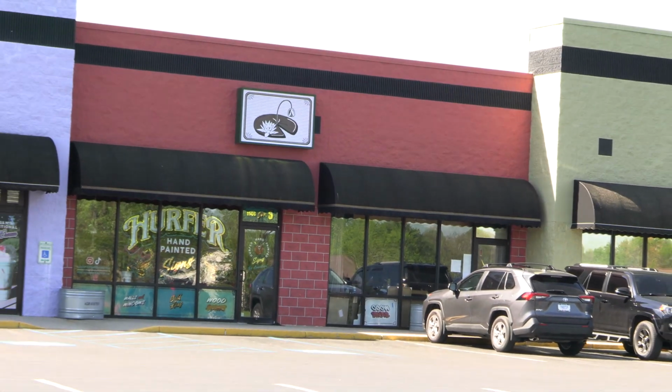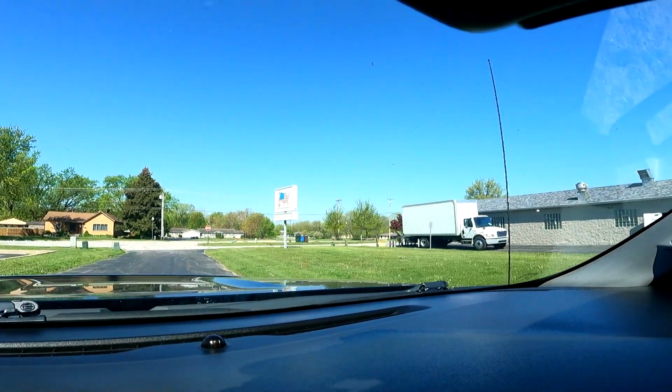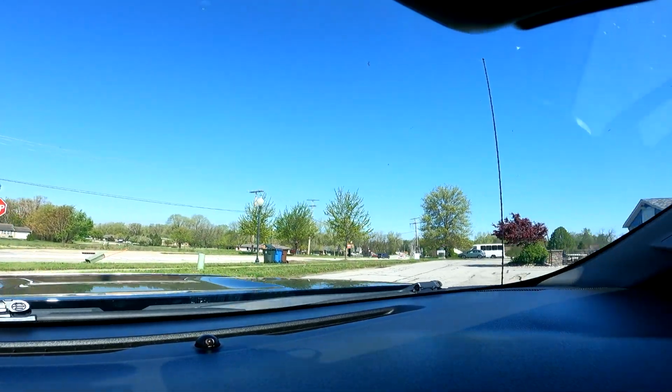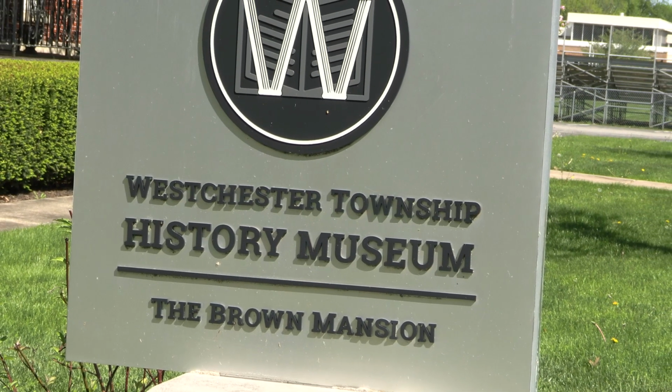There's a fireworks place out here. Here's a brewery. There's a brewery right there. We just missed a brewery. I believe that's called Hunter's Brewery, and I believe I've been there with a few of my friends years ago.